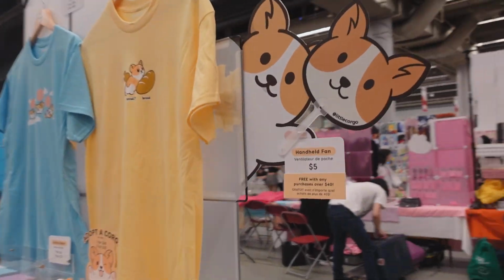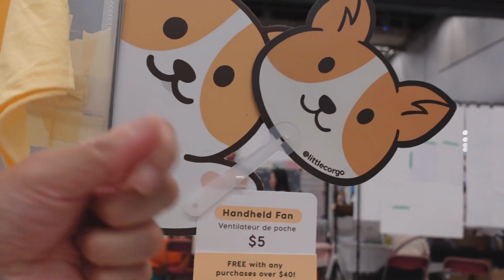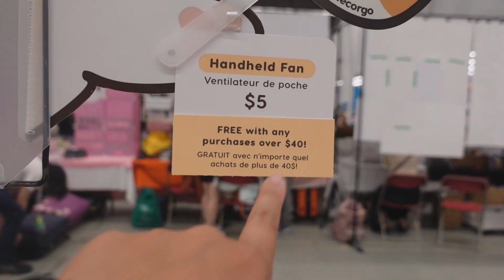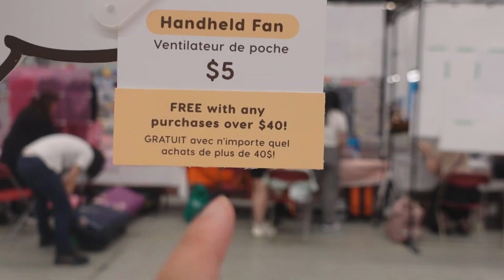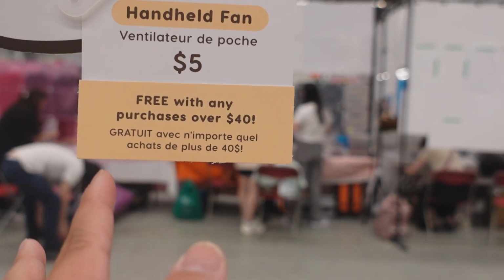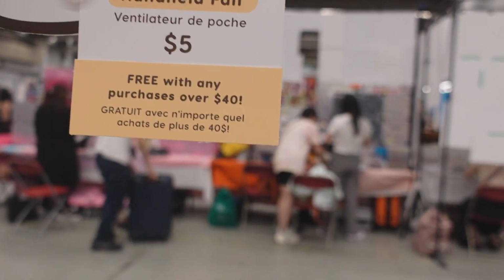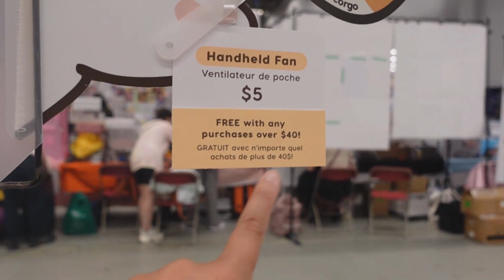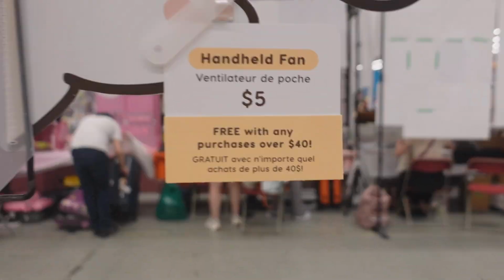Oh, and I got a Corgo holding a Corgo fan, so these are the handheld plastic fans. You can get them for $5 or purchases over $40. The reason why I chose $40 was because I looked at my Square machine and my average order was about $35 per order. So I'm going to see if this pushes it up to $40. But we'll see how this does. I might lower it just because I am walking around and I'm seeing other people offering the same deal for a lower price, but we'll see.